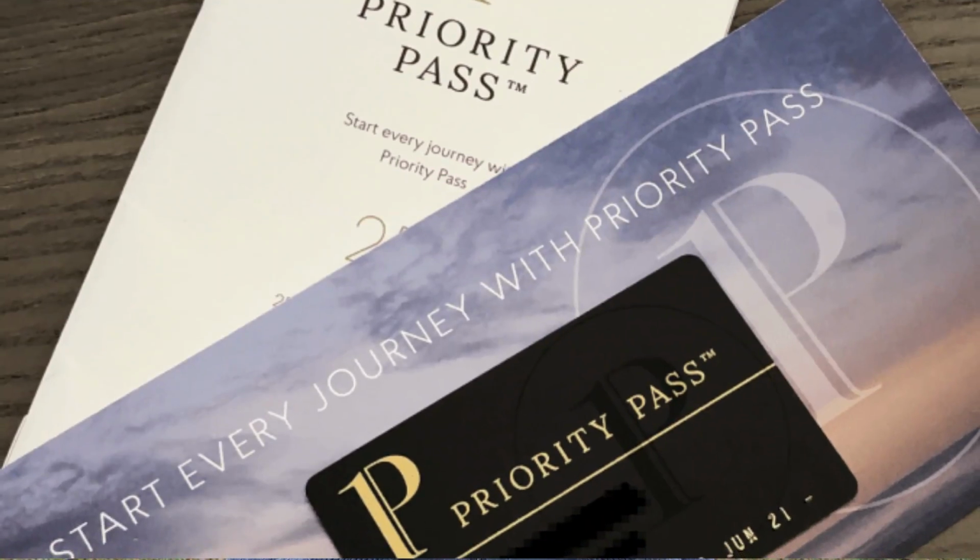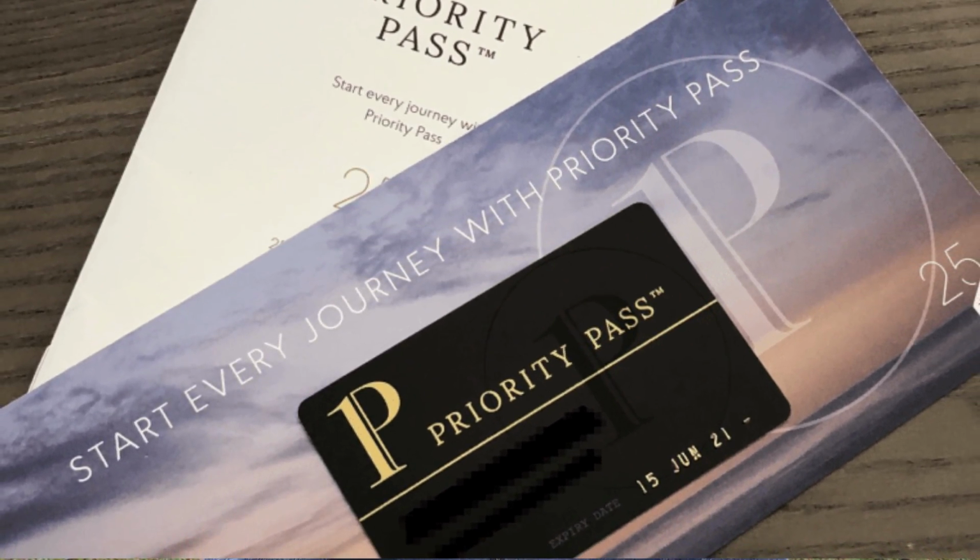Once you request membership for Priority Pass, you'll get the Priority Pass card in the mail about 1 to 2 weeks later. And just to be clear, you can't take your Chase Sapphire Reserve to any of the Priority Pass lounges or any lounge in general and say, hey, I want to access the lounge. It's actually a specific Priority Pass card that will get you into the lounges.